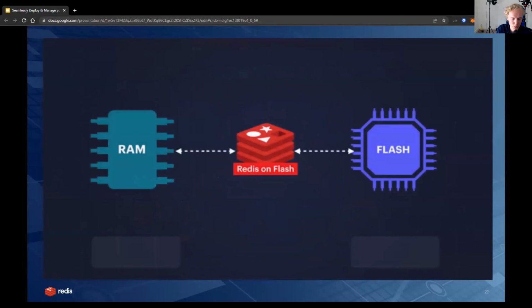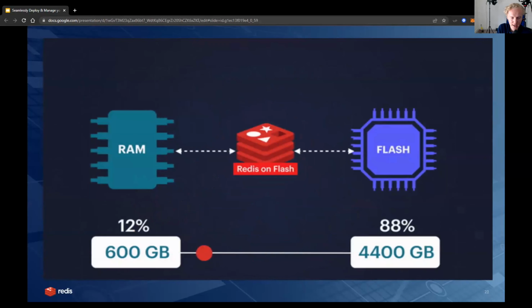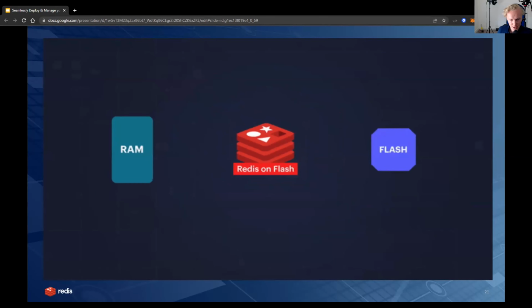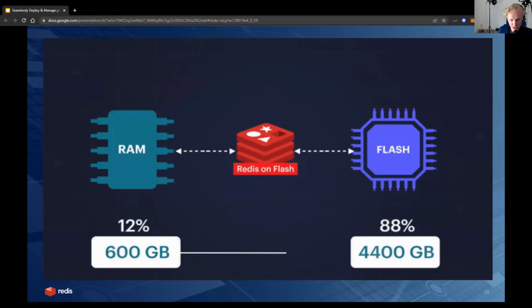And just one quick note about Redis on Flash too. With ChatGPT becoming really popular and a bunch of these AI businesses popping out of the woodwork, these businesses, AI in particular, use very large data sets, and Redis is a backbone of ChatGPT. And so Redis on Flash is very commonly used to house those larger data sets.